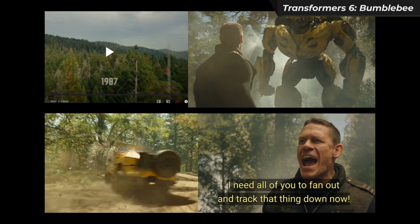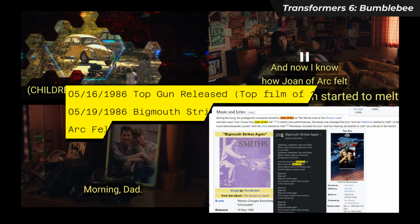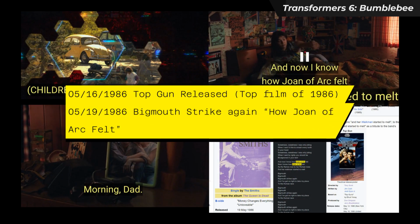Cooperation. Songs first played by the main character in this film, How Joan of Arc Felt. May 16, 1986. Top Gun released, top film of 1986. May 19, 1986.